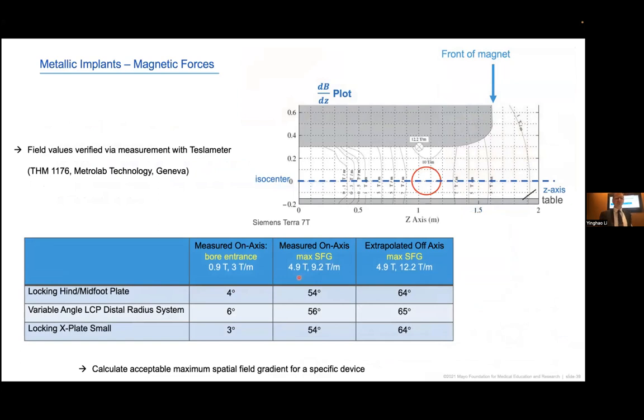And you can't really measure it there, but you can extrapolate measurements that you make, say, on the axis to what it might be in a worst case scenario here. And we did some measurements. We verified these field plots that come with the scanner. They're pretty accurate. When we made some measurements of certain implants at the entrance to the bore, as opposed to at this position on the axis where the gradient is largest, you can see the angles of deflection are exceeding 45 degrees. So according to the standard, it would not be safe to image. And again, if you go off axis to this area or extrapolate to the position of the maximum spatial field gradient, you can see it's that bit higher again. So I think it's very important when people are making these measurements that they specify exactly where they've measured.